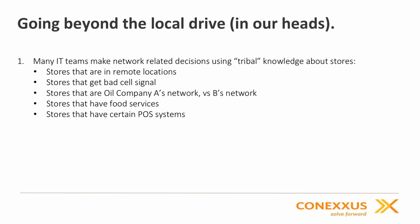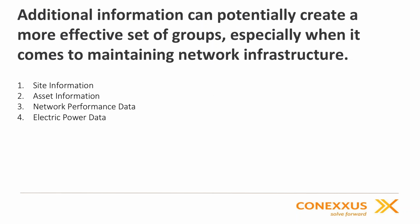Okay, if a store is in a remote location, maybe somewhere in the country, it's not going to have a good cell signal. Or people say, okay, that store is with brand A, that other store is with brand B, and so on. Or that store is the one that has the food service and sells pizza. Or another store, that's the Verifone store, that's the NCR store, and so on. Kind of these general classifications that don't really help us identify real predictors of outages.